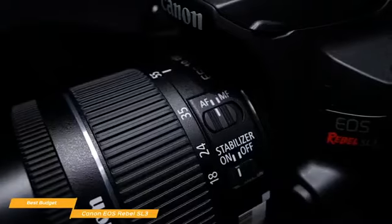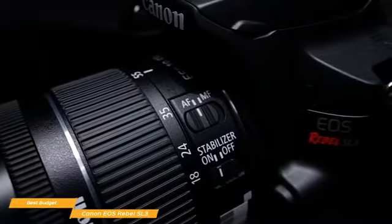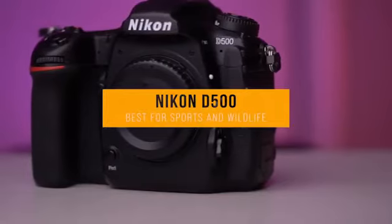The EOS Rebel SL3 is an ideal choice for beginners. The guidance it provides through the Creative Assist mode lets first-timers get a grip on photographic concepts and try things out on the fly. Now we'll be taking a look at the Nikon D500, our choice for best DSLR for sports and wildlife.